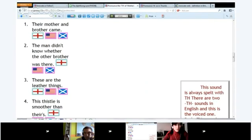Perfect. Two. The man didn't know whether the other brother was there. Yes, it's cramped up because I've made it bigger and it's gone crazy on the page. So the man didn't know whether the other brother was there or not. I could have said. And number three? These are the leather things. Now, that one wasn't good. Once more. These. So we've got the E sound there, "tree." Okay. These are the leather things.